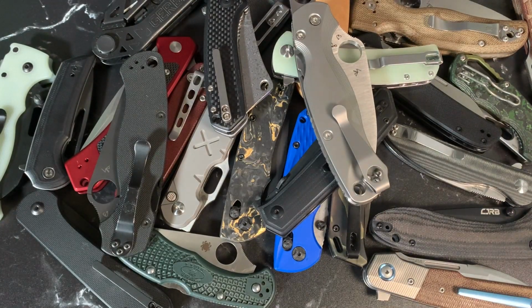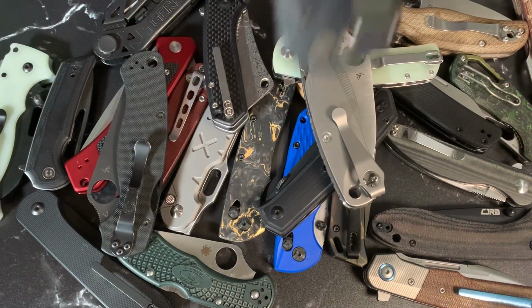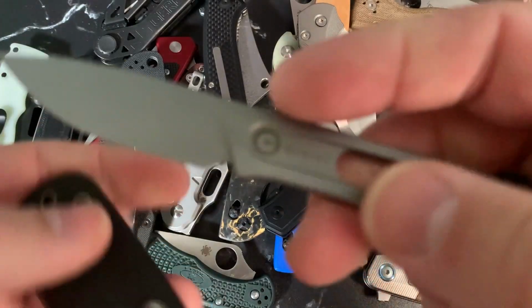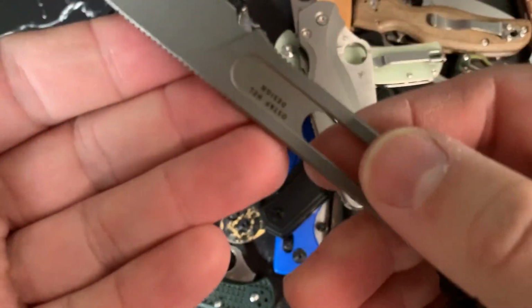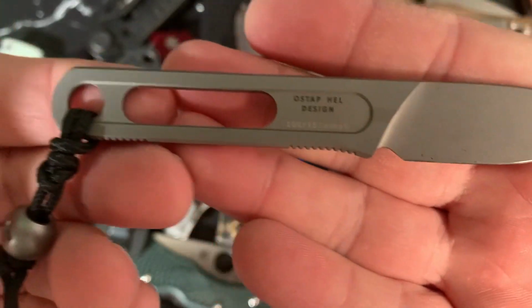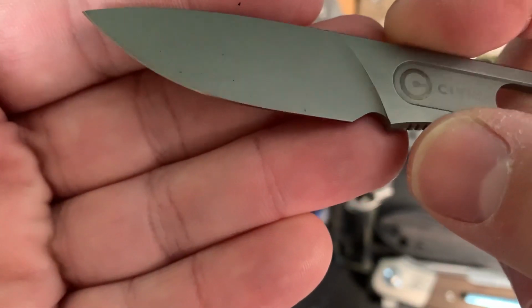The other small fixed blade I carried a bit this year was this little one from Civivi. I'm trying to remember what this is called. Does it say? Stop Hell design. It doesn't look like I have the model name on it. I'm sorry, guys and gals.